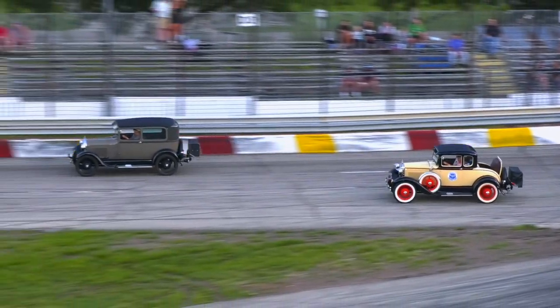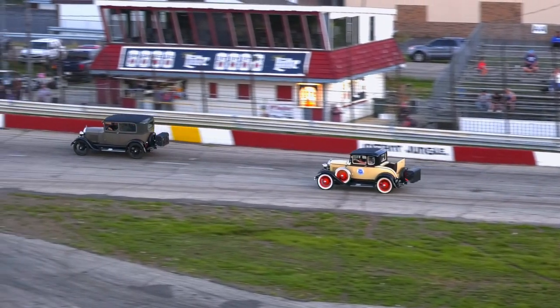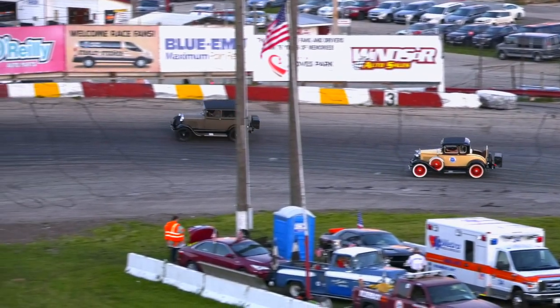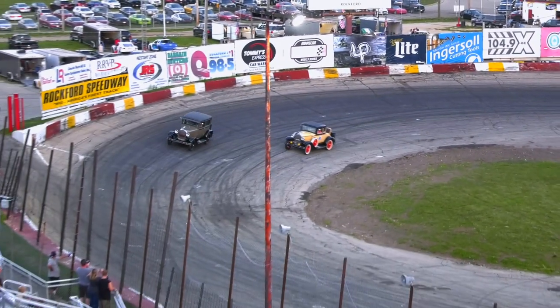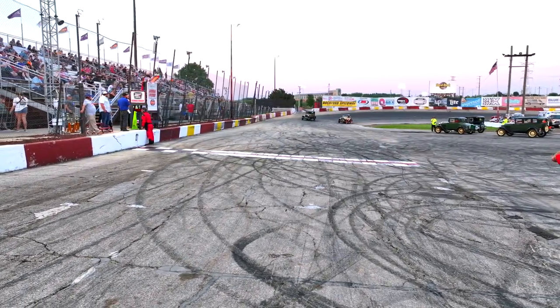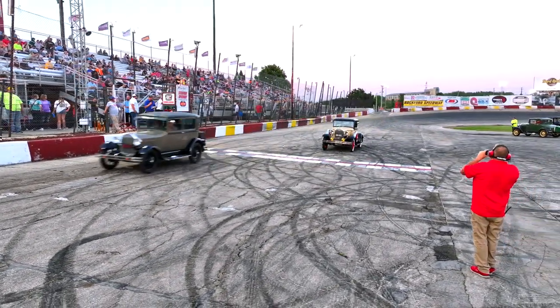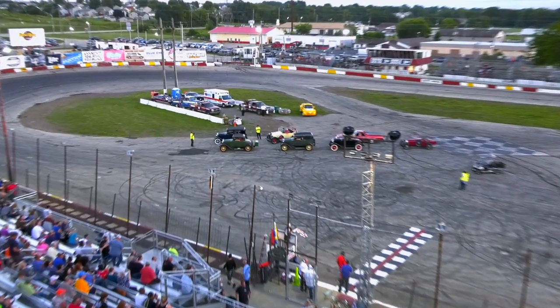Imagine traveling across the country in one of these back in the day. Well, it's better than walking. It's better than riding a horse. I guess we're all pretty lucky today with what we get to ride and drive in. Here it is, down the front stretch. Powers it down. Larry Anderson puts the pedal to the metal.